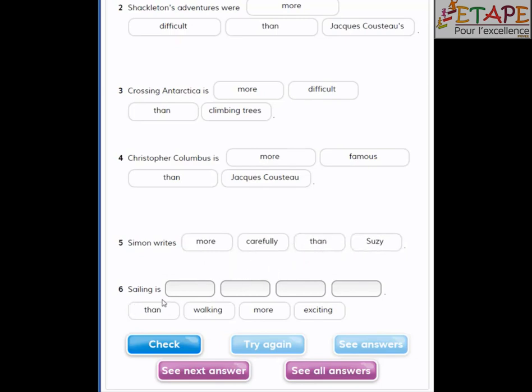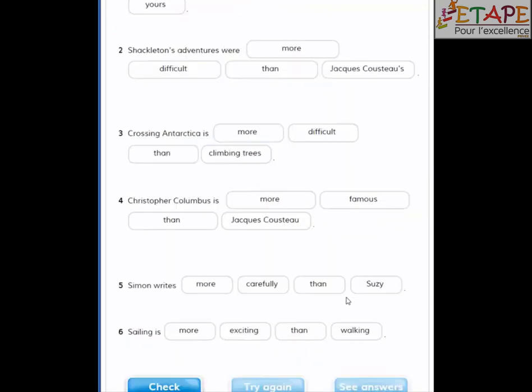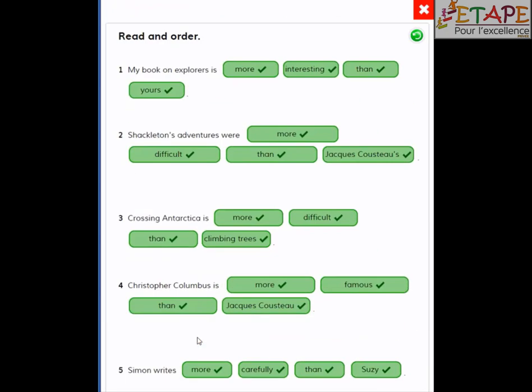6, sailing is more exciting than walking. Can you see? It's really easy, just with practice. I think you're gonna master this. So let's check if they're correct. Wow, everything is correct. Good job.